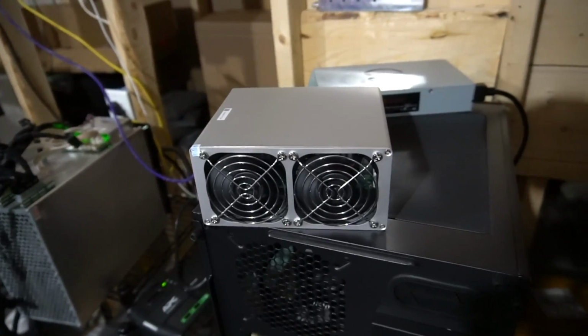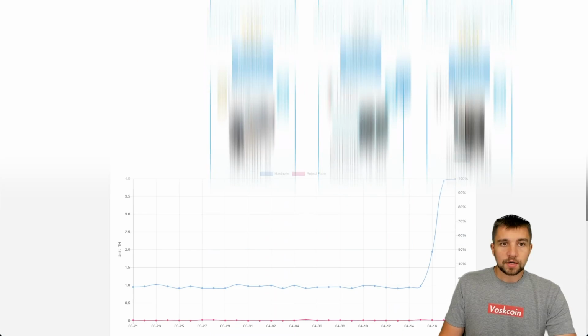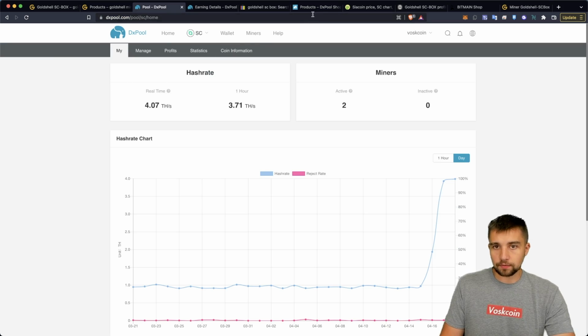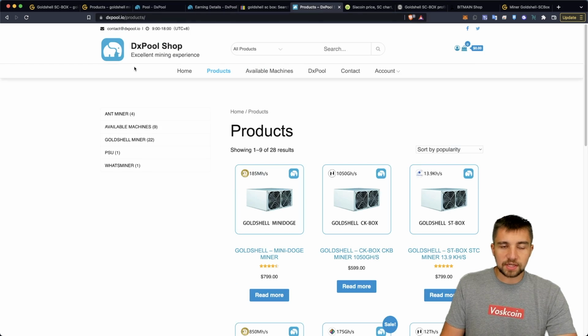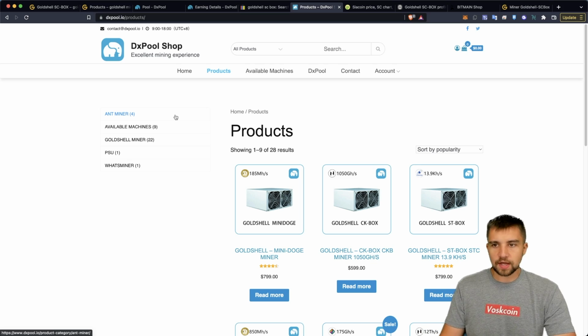So just understand, another shop to watch would be dxpool.io. The DX mining pool, dxpool.com, is basically in bed with Goldshell to some degree, as far as I know and understand. dxpool.com is their mining pool. dxpool.io is their web shop. And please watch out for scam sites, impersonators, and whatever else. The scammers are going to make 29 different versions of this and try to scam people.